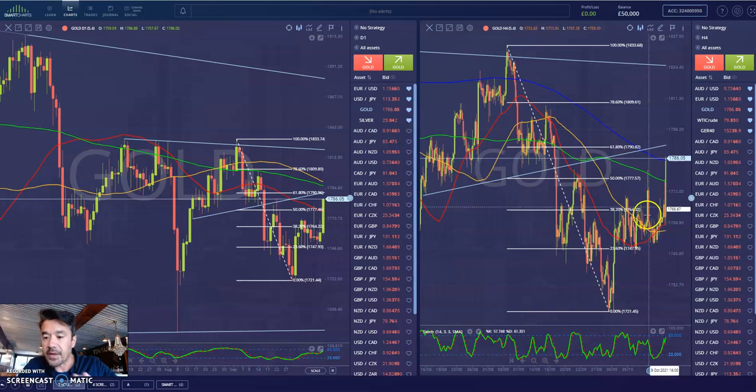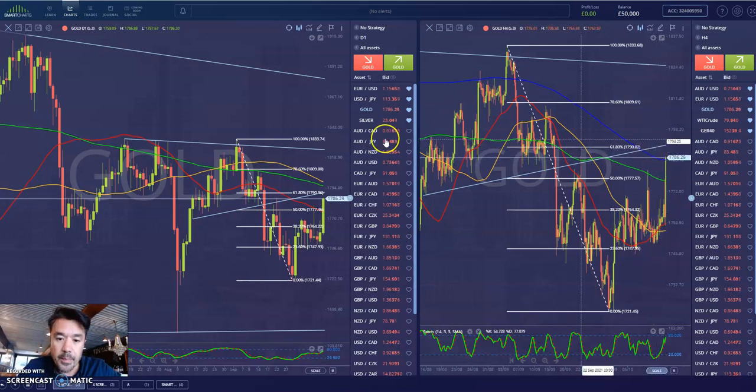So if you did manage to buy down on that retest of the low 1760 support area, support because it was a resistance, and therefore it turns into support once it's been broken, then you're already looking at a real tasty 20 or even 25 point profit. I think it's worth bagging that, see what happens.